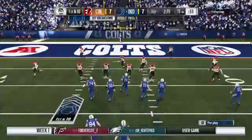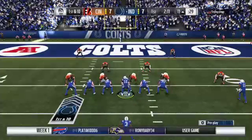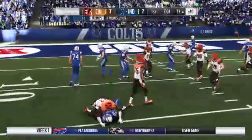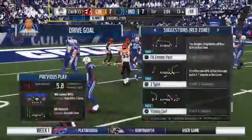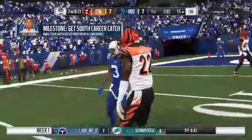Hurry. 59. Now it's Hines. And they'll lose yardage here. They go backwards to the 13-yard line. A loss of a full 3 yards, and now it's second down.